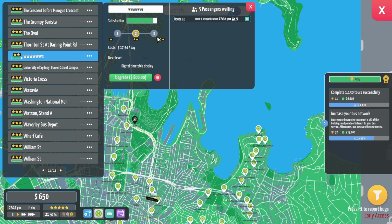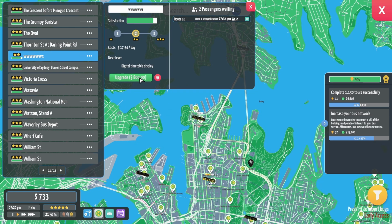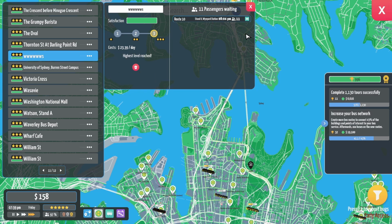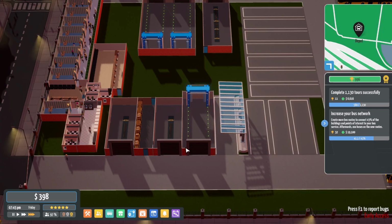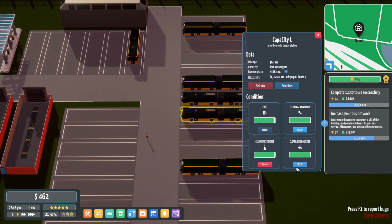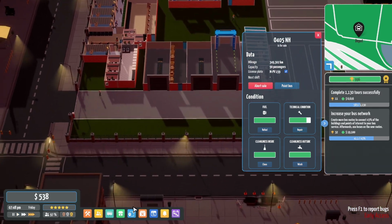Oh, I've accidentally started changing the name of it. Whoops, I've accidentally changed the name of that bus stop. Alright, well, you know what? That bus stop can stay named WWWWWS. It's just got a ring to it, you know? It's just got a great ring to it. Okay, we can do that. And we can come back here and sort the ones that snuck in. Oh, it's just that one that snuck in without us knowing.